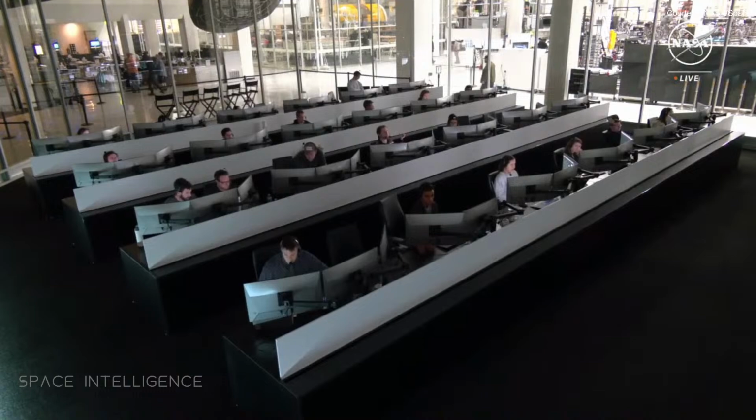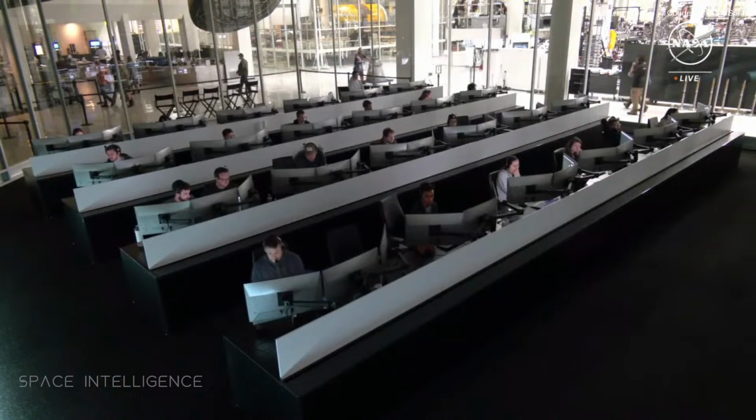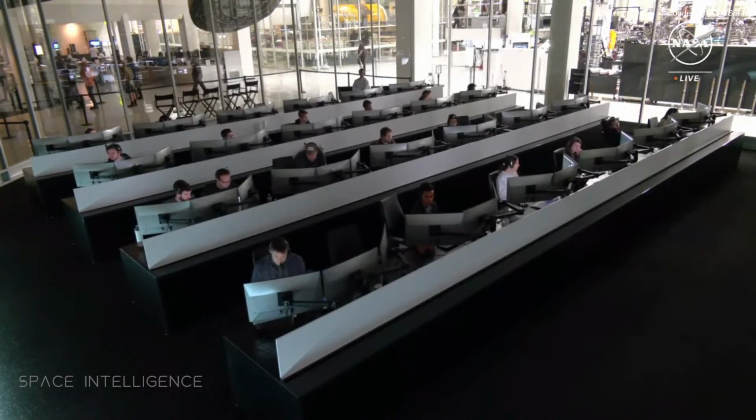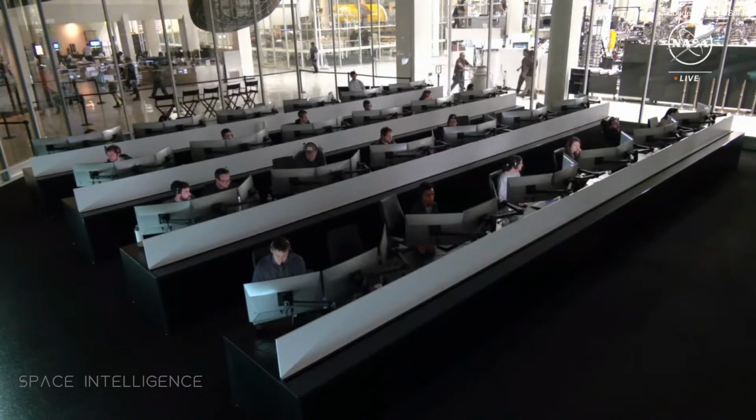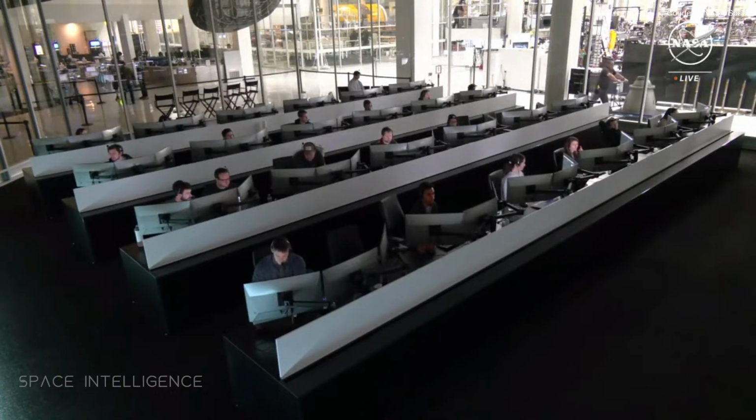Dragon, SpaceX. Dragon has reacquired. The ground will be commanding a hold here shortly. And we did hear that call out that the hold is now going to begin here shortly.